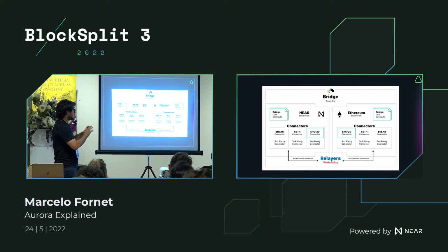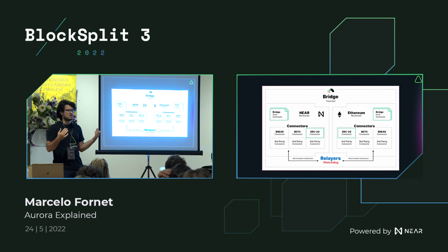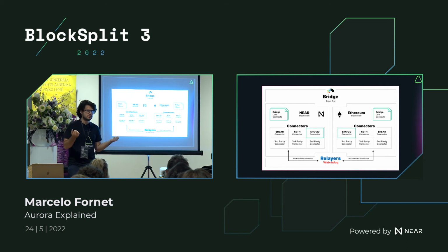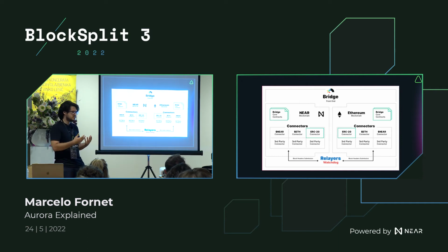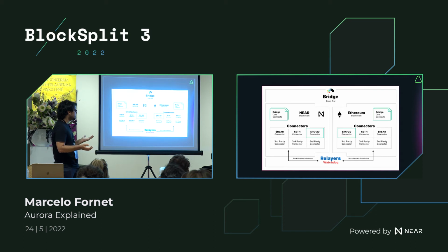So how does this work? Let me try to briefly introduce you to the Rainbow Bridge. I think it's a fascinating piece of technology. And the main reason why I think it's fascinating is because when you're bridging assets or executing arbitrary functions between blockchains, you need nonetheless to trust Ethereum validators and NEAR validators. If some of this trust is broken, everything will be broken. But you don't want to trust anyone else, any intermediaries or third parties, to make these transactions. And the Rainbow Bridge actually achieves this goal by having a trustless bridge between both chains.